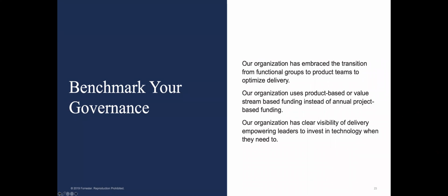So we'll do a quick governance benchmark before we move forward on how to improve. Another couple areas on how to benchmark your governance. Our organization has embraced the transition from functional groups to product teams to optimize delivery. One indicator on how your governance is doing: our organization uses product-based or value stream-based funding instead of annual project-based funding. If you're looking more toward the annual side, you'd land on the disagree side there. Number 3, our organization has clear visibility of delivery, empowering leaders to invest in technology when they need to. So again, a third area of the governance side of things to see how you stand on the maturity aspect of governance.